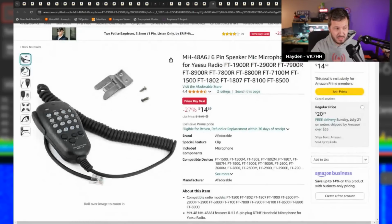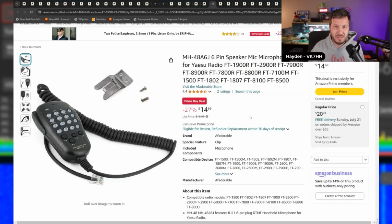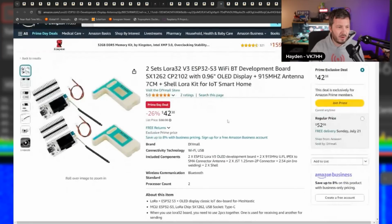DTMF mic. This is the Yaesu DTMF mic. I bought one of these quite a while ago because I spilt Coke in my old one. Don't have your radio microphone sitting in the console of your car and drink Coke from McDonald's and drop it in, because it messes up the buttons and messes up the microphone. But this is less than $15 for a replacement mic for a whole stack of these Yaesu radios that use this connector. So I just thought that if you're after a spare mic, even if you might think that you'll never break it. I didn't think I'd spill Coke on mine, but I got a spare one because I thought it was a good idea to show that one.